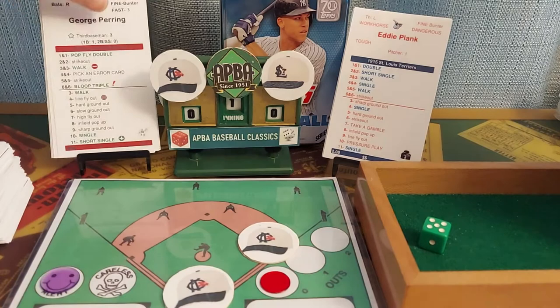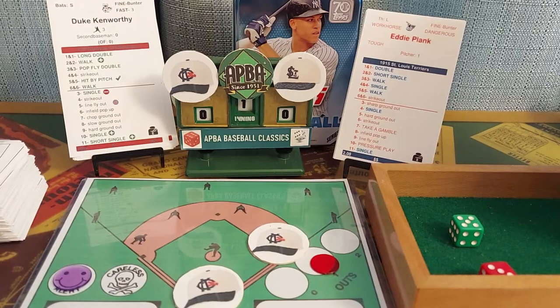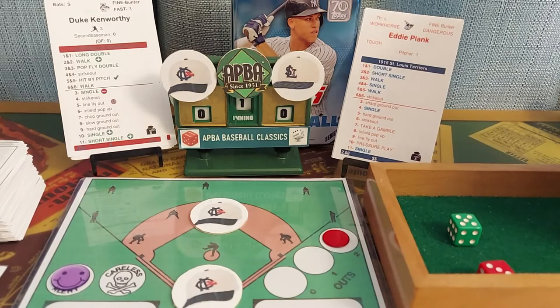One away. Here's Duke Kenworthy, one of the top batters in the Kansas City lineup. 8 off the batter's card is a slow ground out. And that slow roller is the second out, but it lets Chadburn go to second base. He's in scoring position with 2 outs.